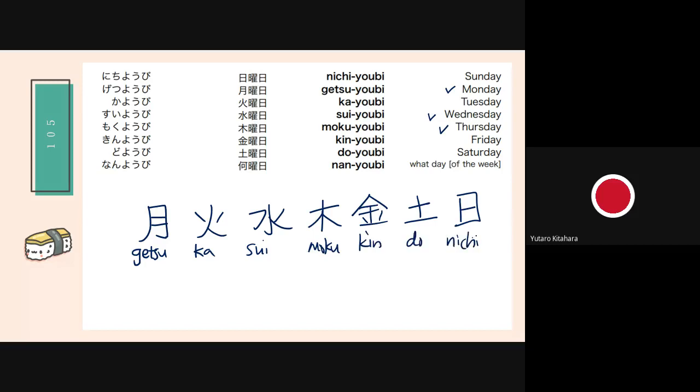These are your different days, something I will maybe ask you all next lesson as well. Of course, if you can guess, because a little bit Chinese also, moon and sun also same. Do you notice? Monday is moon, Sunday is sun. I think there's some link to all the languages in the world. Kayobi is Tuesday, fire. Wednesday is suyobi. Thursday, yeah, all these days are on top.